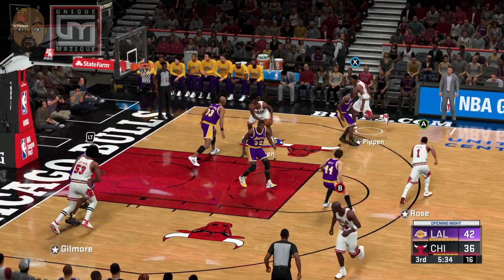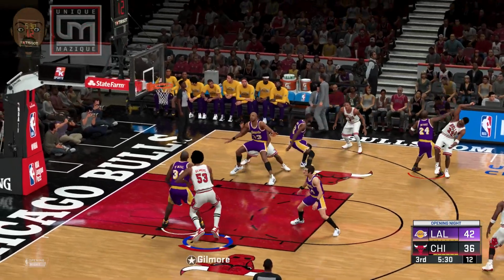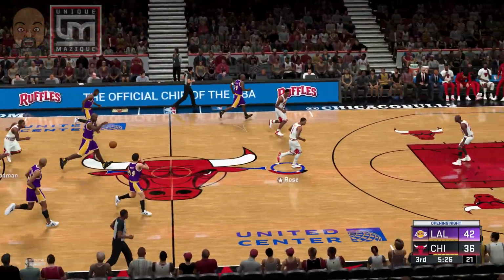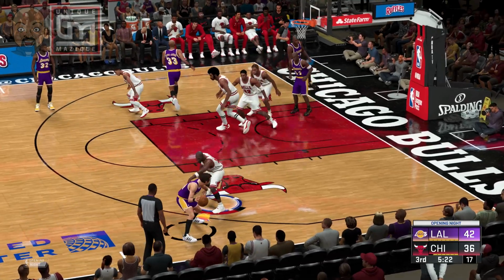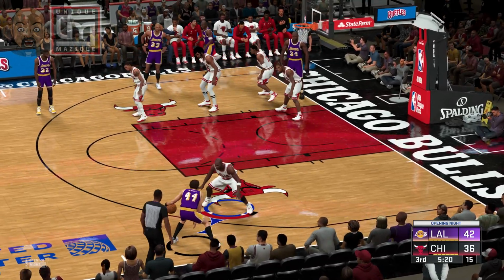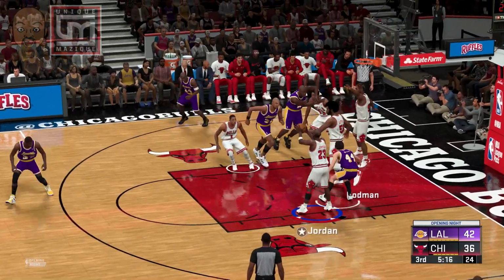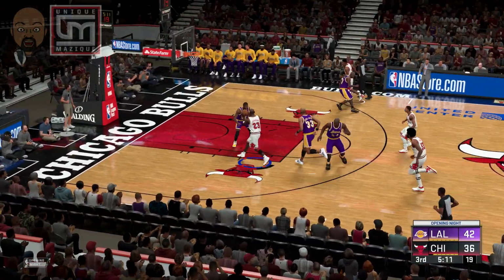Outside Rose. Rodman dishes to Rose. Open for 3. The shot comes out. Some solid defense from Kobe. West against Jordan. West, right side. O'Neal trying to break free. And here's the fast break. Jordan leading the way.